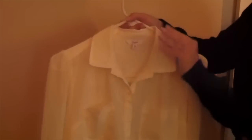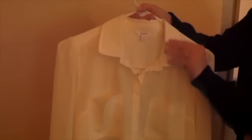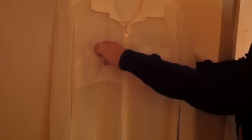This one is in an ivory color. Collar is a different style here as it folds over. This blouse is also buttoned down all the way down. Okay. This blouse has two front pockets. One on each side. And there is a bit of ruching detail at the shoulder on both sides. And on the back.